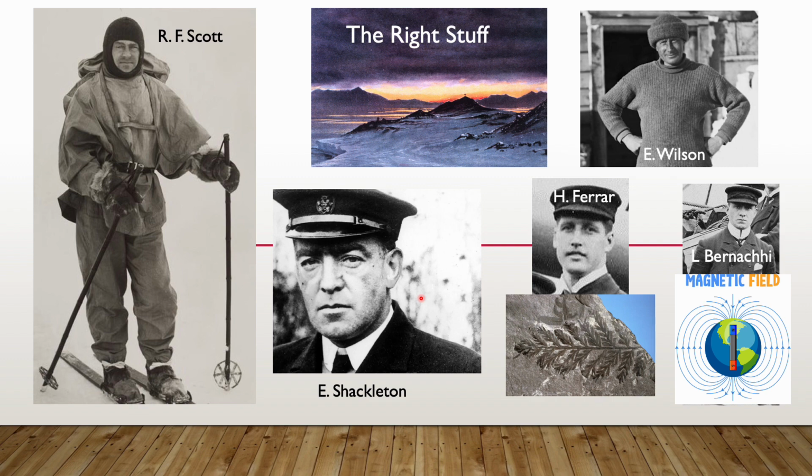expedition. Now, in addition to the ship's crew, of course, there was a team of scientists and artists, like this guy, Edward Wilson, the ship's surgeon, a naturalist, and skilled watercolor painter. Here is one of his dramatic pictures of the Antarctic wilderness.